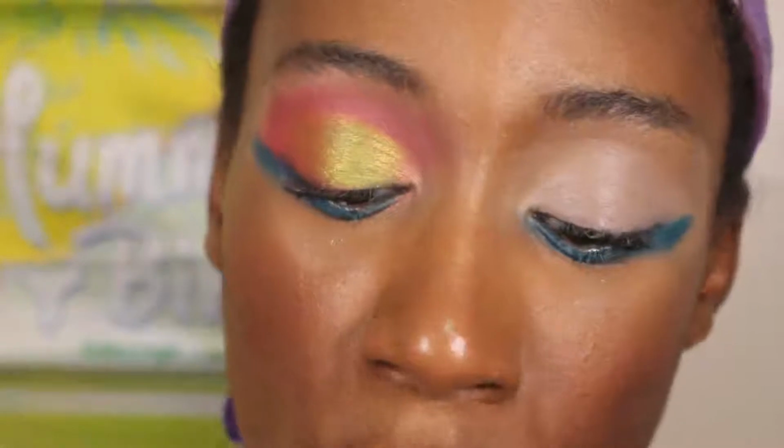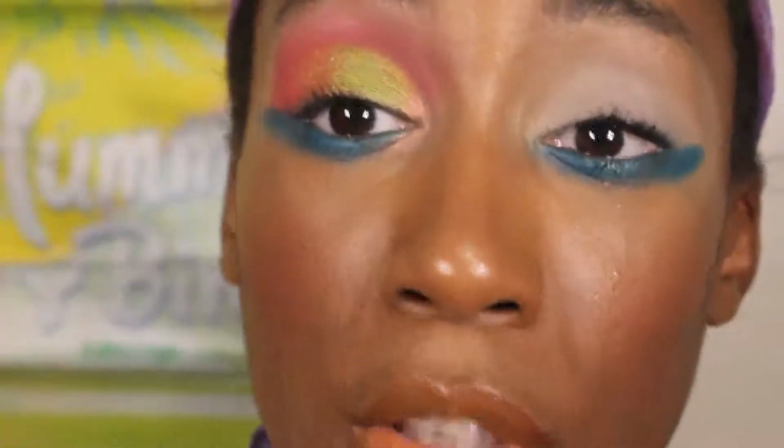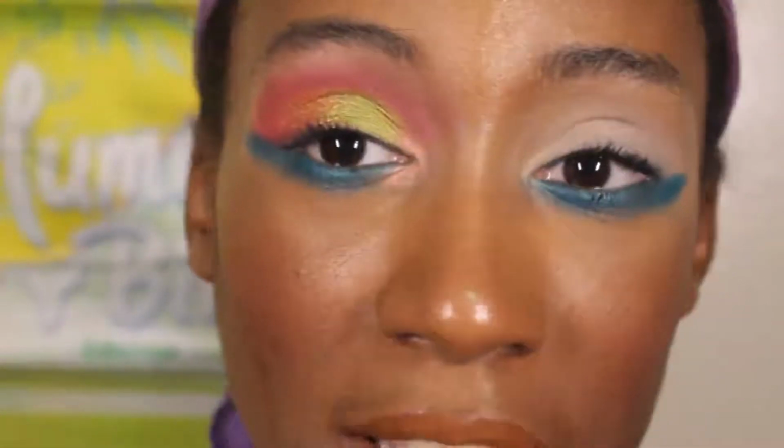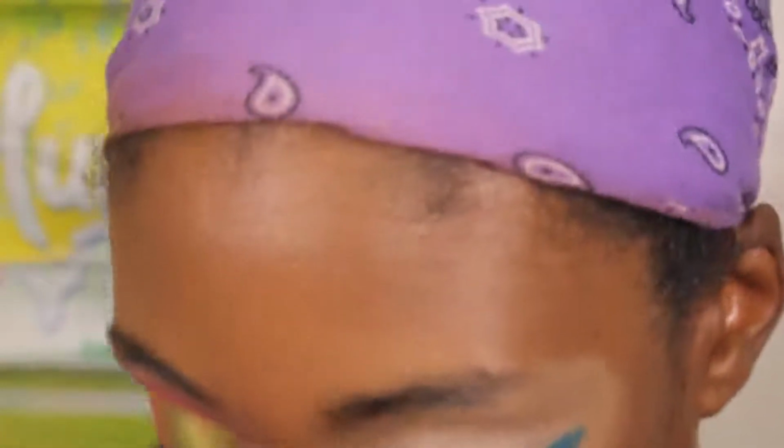The last look I'm going to do is going to be more of a cool tone look, so I think I'd give y'all a little bit of brightness with these pinks and greens and oranges just because, you know, I love that. So I started off with the shade Hibiscus.